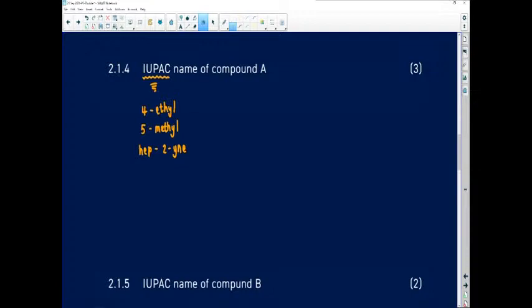So now what did I do? I found my longest chain. I gave my longest chain a name. I also found all my side chains. I also figured out in what carbon number my triple bond is going to be. Now, the last final step that we need to do is put everything in alphabetical order. Make sure that we put the correct commas in the correct place, as well as the correct hyphens in the correct place. So let's see.